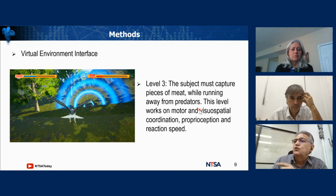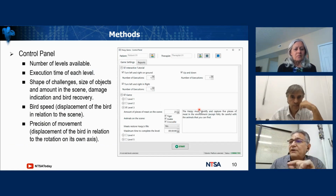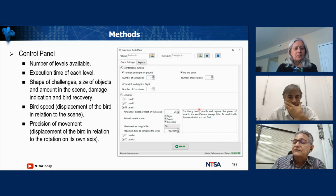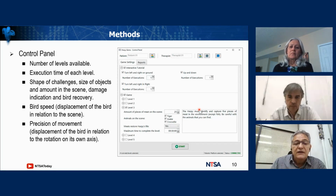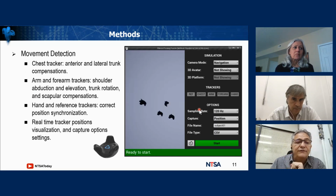And the third level has to hunt for some meat and run from some predators, which makes the level a little bit different. Another thing we provide in here is a way for the therapist to do something customized for the subject. We prepare a control panel where the physiotherapist, depending on the subject he or she is dealing with, can configure how the serious game is going to behave in order to help each specific need of recovery from the stroke, or recovery of the arm or the movement of the arm.